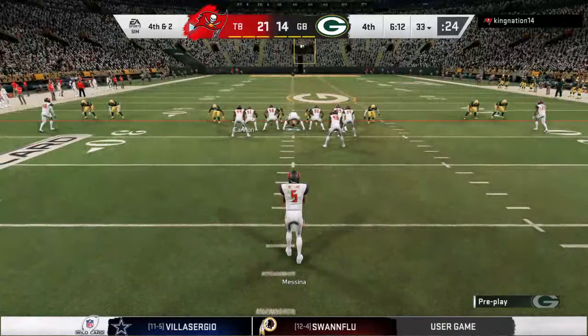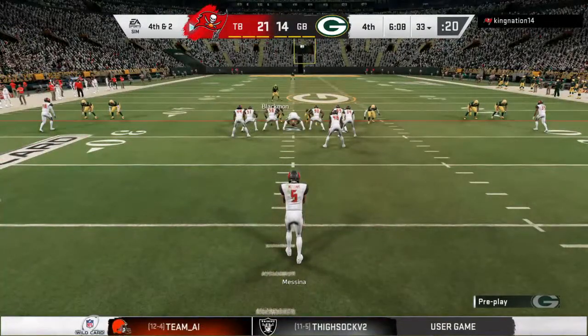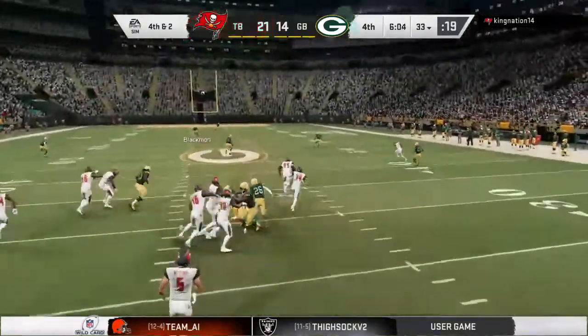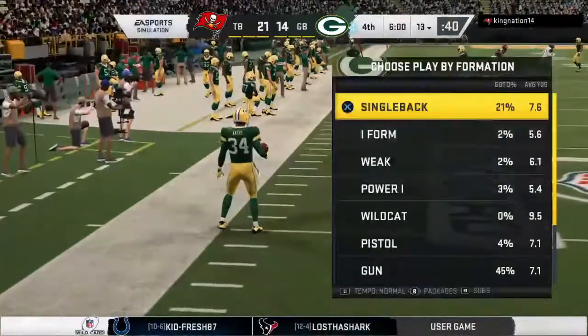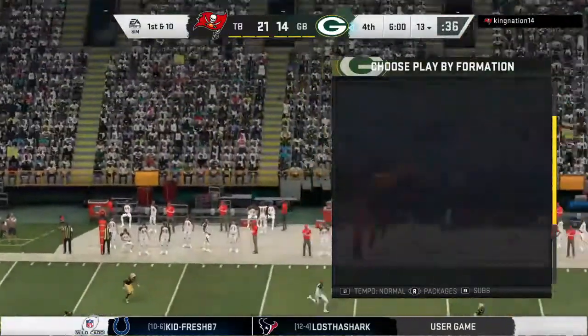Now that's smart football right there. You don't even have to really spend a lot of time considering it. Just know that you're probably going to get the ball back. Good job declining that penalty. First kick, 47. This one looks good as well. The Packers take over first and 10 at their own 13-yard line.